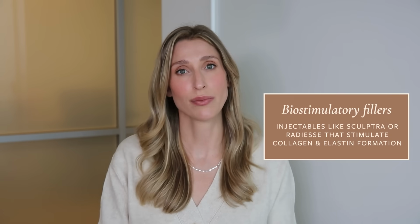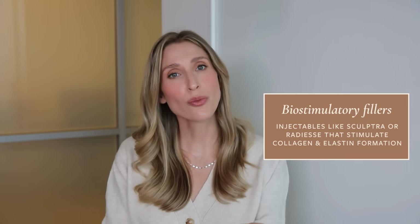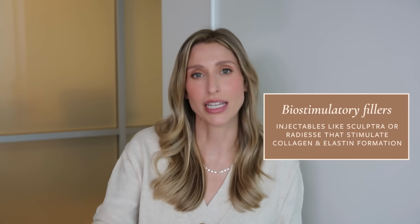Another thing you can use to improve the skin on the neck is to use a biostimulatory injectable, something like Sculptra, or in my practice more commonly Radiesse, to stimulate collagen and elastin formation. So these are fillers, but the whole goal of them is not really to add volume per se. The whole goal is essentially to fertilize the collagen and elastin that's there to get your cells that naturally produce these things to turn on and start producing.